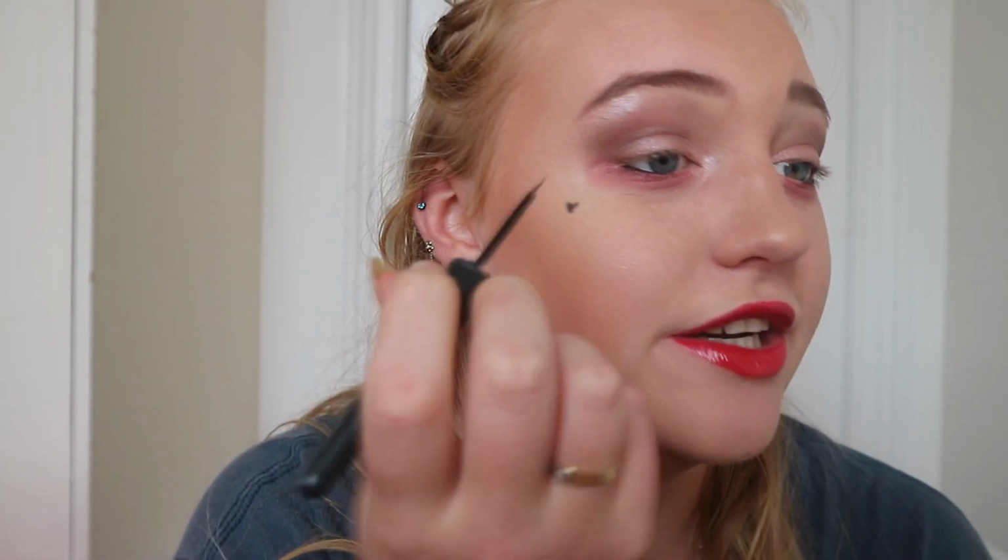I'm going to take my liquid liner. This is my Rimmel London black liquid liner, which I absolutely adore, and I use this in pretty much every single video. I'm just going to do quite a dramatic wing. More dramatic than I usually would do, probably not as dramatic as most people would do. I just usually do really light wings, so just a little bit more than what I normally do, but you'll see.